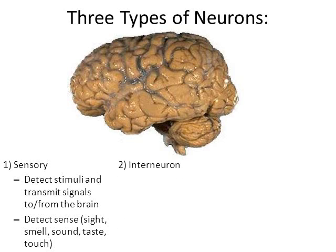The second type of neuron are called interneurons. And the reason for the picture is because these are located inside of the brain.